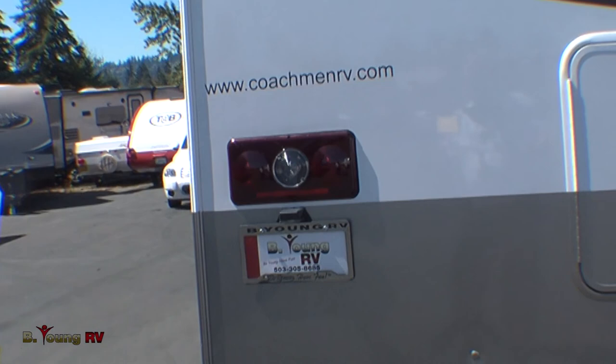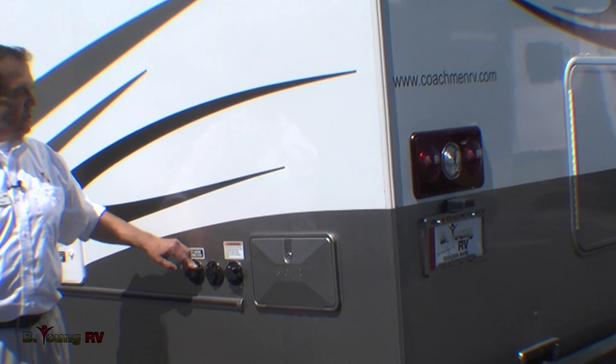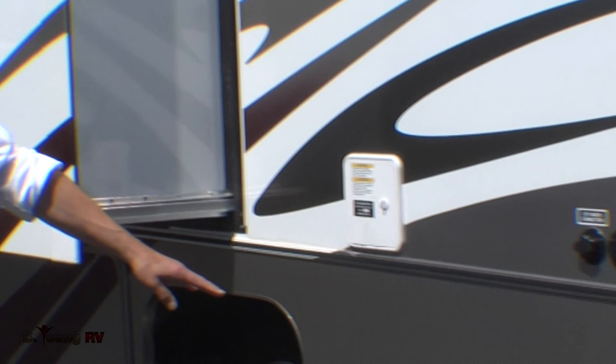Also have an outside shower. Hot and cold water inside there. Sorry, I don't have my key on me. City hot water hookup, you can fill your tank right from here. 30 amp connectors in here. Sewer dump's easy to get to right there.